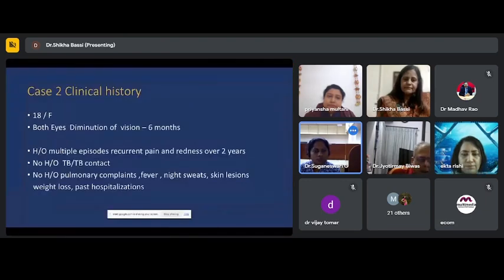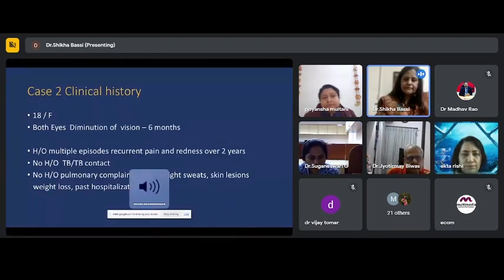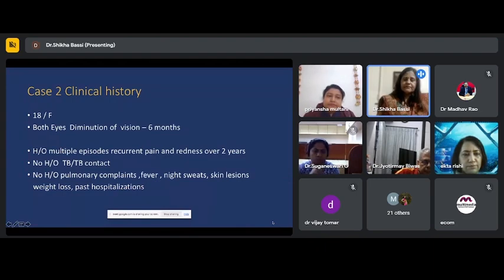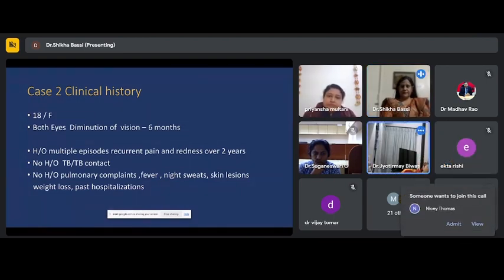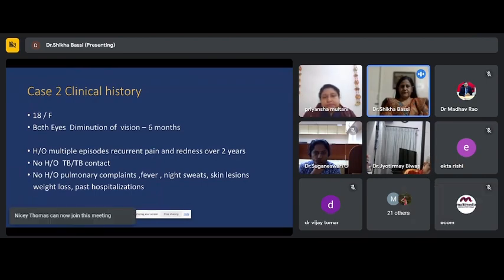So we will move on to the next case of the day, which Priyansha is going to be presenting. The second case was of an 18-year-old female who came with diminution of vision of both eyes in 6 months. There was history of multiple episodes of recurrent pain and redness for 2 years. There was no history of TB or TB contact. There was no history of any pulmonary complaints, fever, night sweats, skin lesions, weight loss, and past hospitalizations.